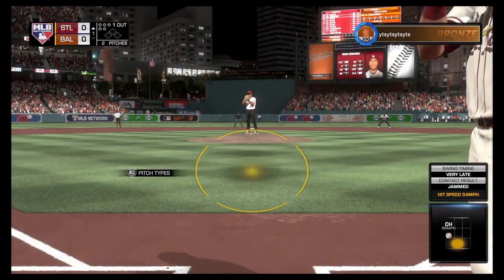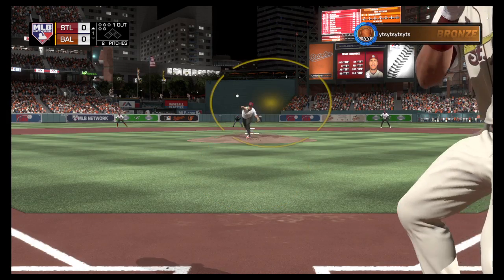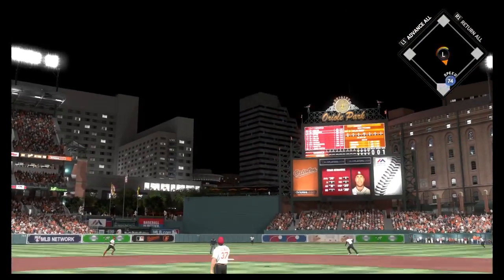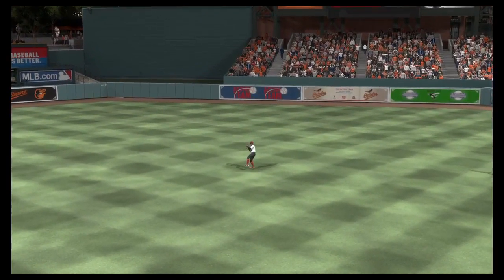Digging in, the switch hitter, Cesar Hernandez. And he's definitely off to a fast start in the early part of the season. High in the air out to center field. Jones is under it. He hauls it in without any trouble, and there are two away.